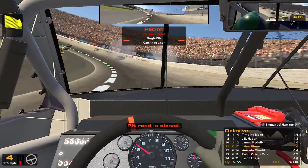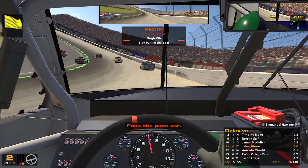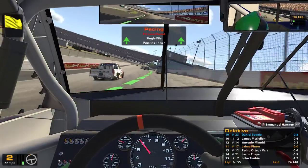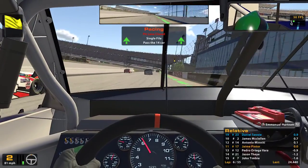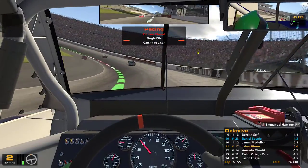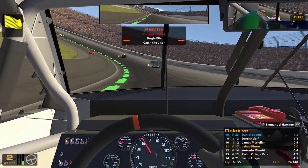Caution's out. Back or down, back or down. Second place wreck. Caution's out for the first time today. Ooh, 23 has some damage on them. So how did it feel after that run? Felt good. I was able to keep it half throttle around the turns.